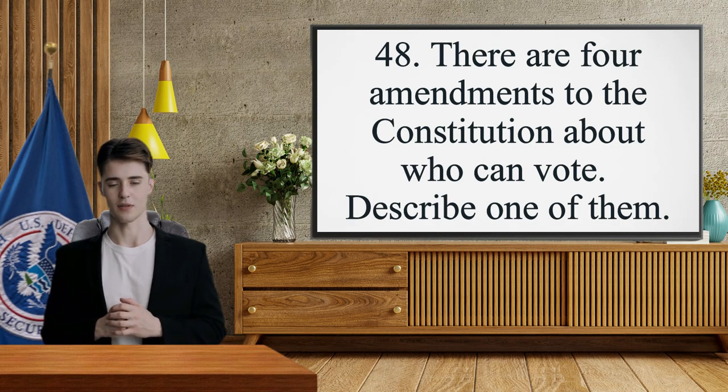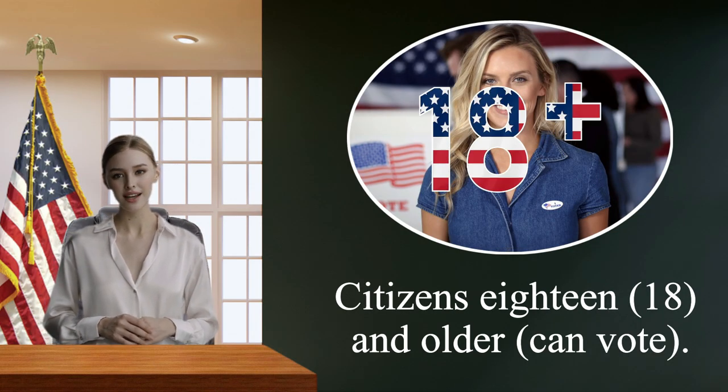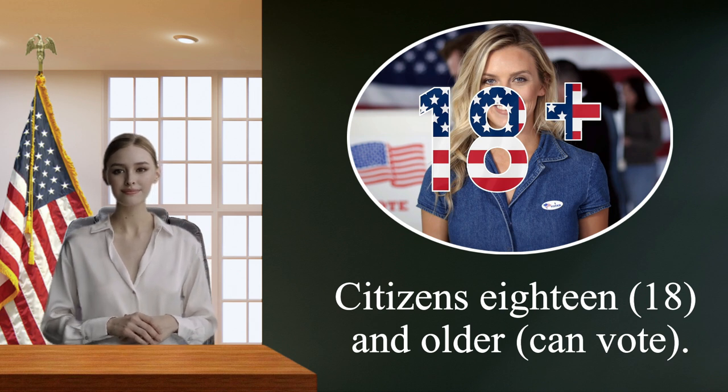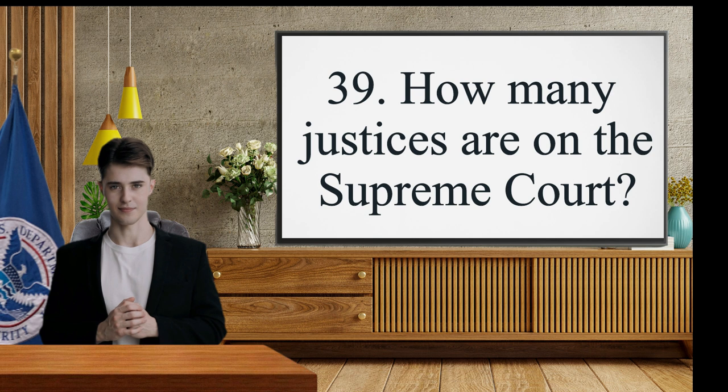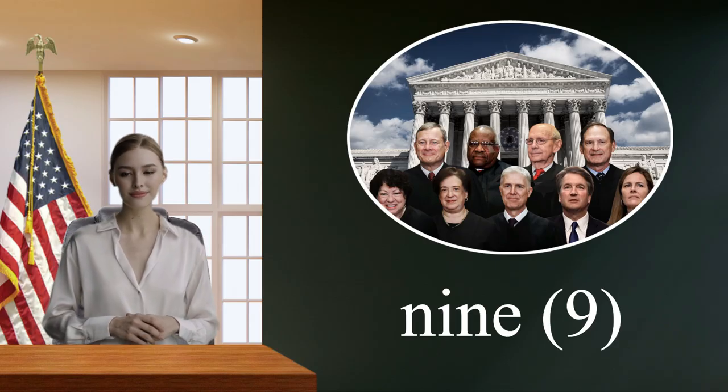There are four amendments to the Constitution about who can vote. Describe one of them. Citizens 18 and older can vote. How many justices are on the Supreme Court? 9.